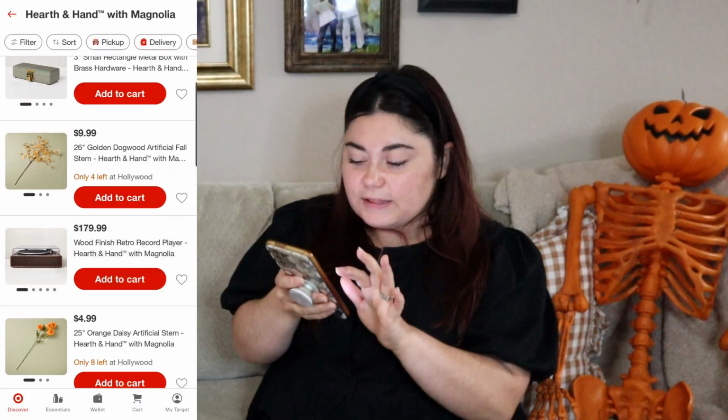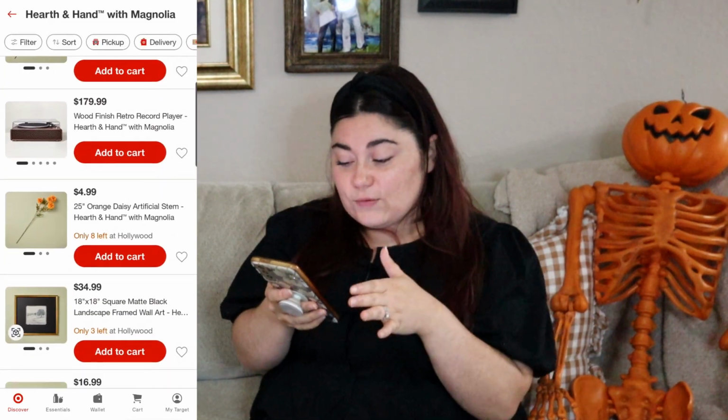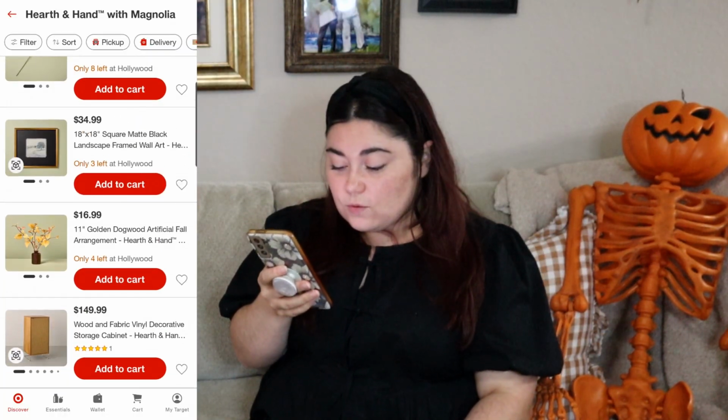Look at the record player. It's $180, but it's beautiful. That might be worth $180. Honestly, it's so pretty. There's the orange daisies for fall. Another piece of wall decor.